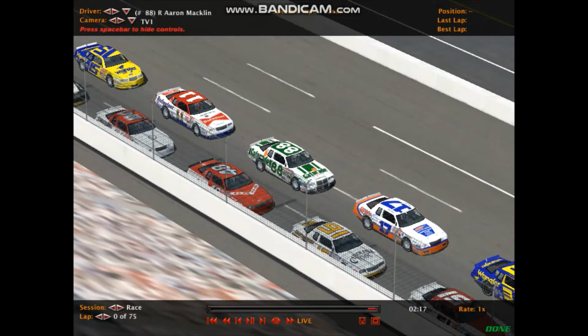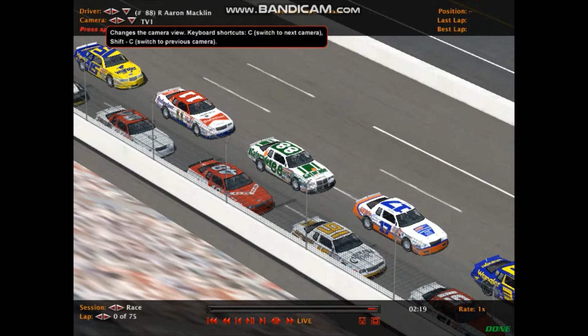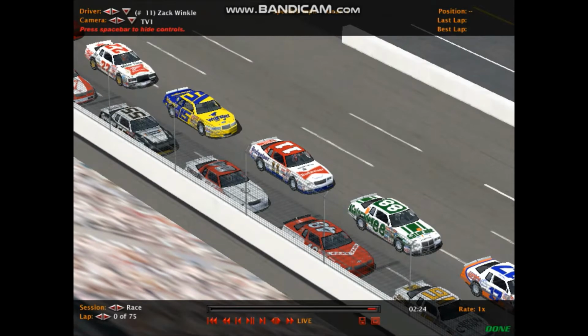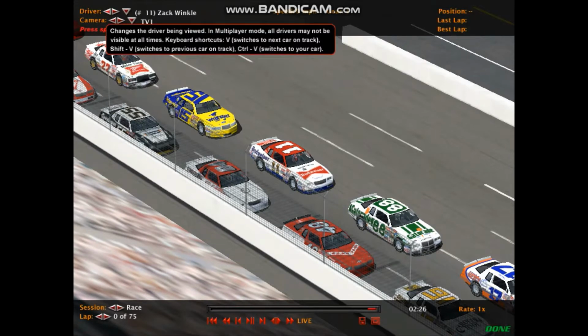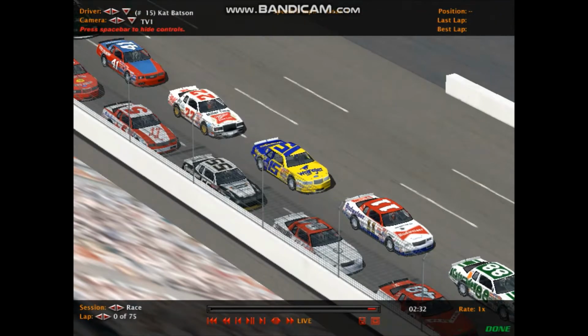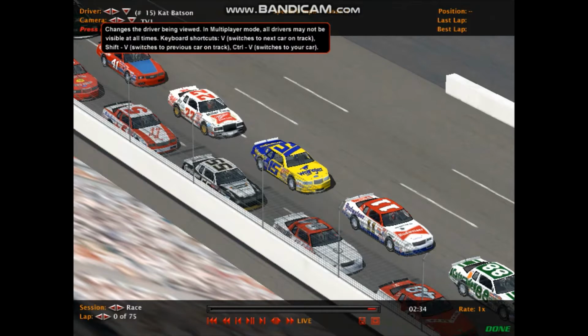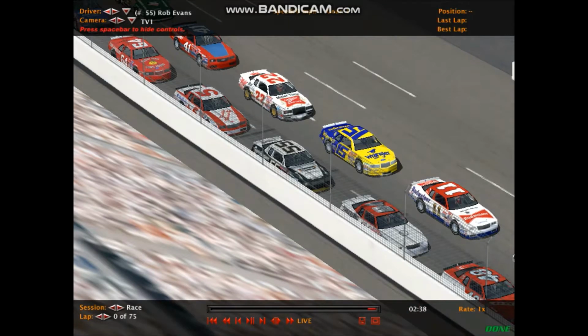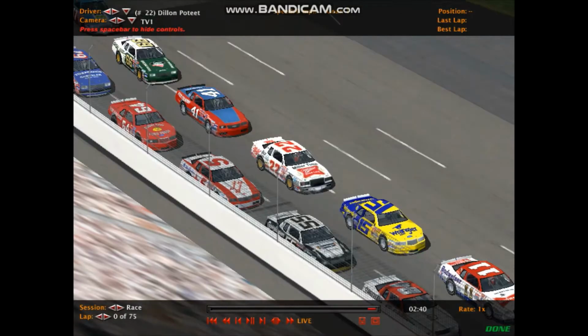Next row has the winner at Richmond, Aaron Macklin. He's alongside car number 48, it is Jesse Turner, Macklin driving car number 88 of Pontiac and a Chevy. In this row, a pair of Chevrolets, it is number 11, Zach Winkle, and number 84, Zachary Fitzwater. Next row has number 15, Kat Batson in the Wrangler Jeans Ford. She's alongside car number 55, Rob Evans in the Copenhagen Chevrolet.